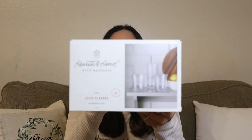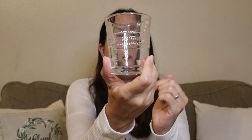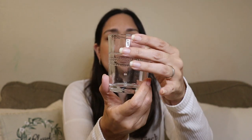Okay, and these 2 things are not from the new collection, but I got them anyway. For example, these 4 juice glasses. These were $15.99. And I like them because they have this embossed detail here that I really like. You can see it well. I like them, they're really cute. The new ones have like a ribbon texture, but I prefer this one. I like them more. So yeah, I really like them. Comes with 4 glasses in this box, and it was the last one there, so I better grab it now. Yeah, I like them a lot.